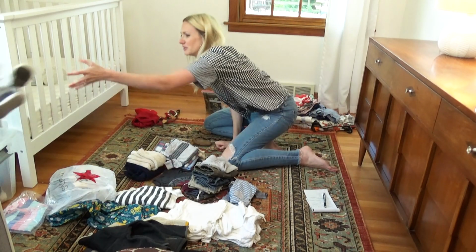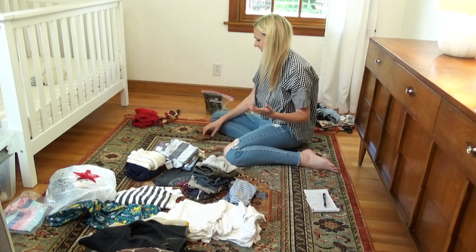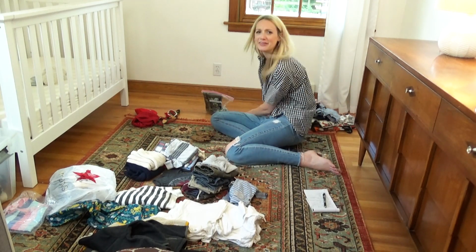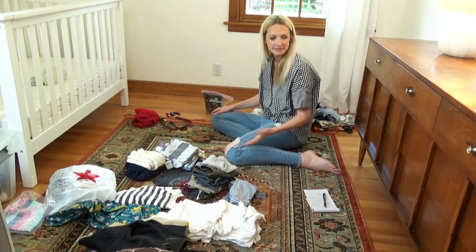Feels crazy to get rid of all these shoes, but he only needs a couple pairs, honestly. He's not even walking yet, so he barely ever wears shoes. And I would rather have them go to people who actually need shoes right now for their kids than have them sit in a drawer. We're moving soon. The boys are gonna be sharing a room. They're gonna be sharing a dresser.